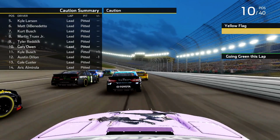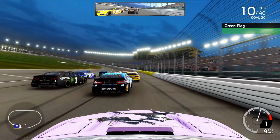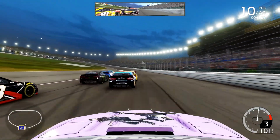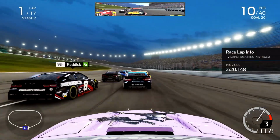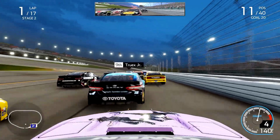That was the only change I would make to this car, because overall, the car felt pretty good. It was driving really nice here. I could get to the outside and really get the grip going and just get this car turning well. It was rotating well through the center of the corner. Everything was just working out as we would get back underway for the start of the second stage.